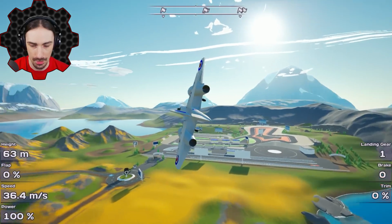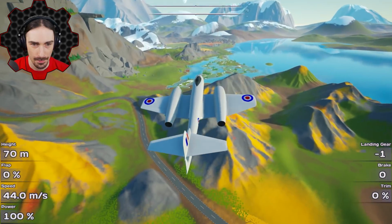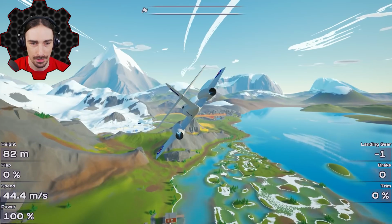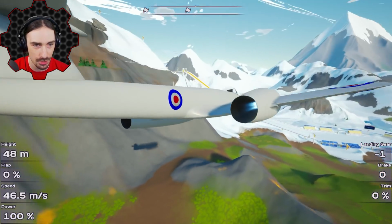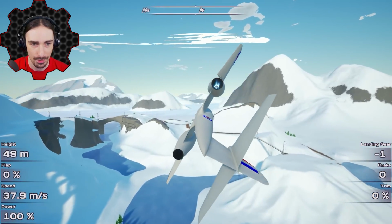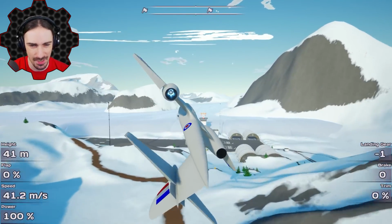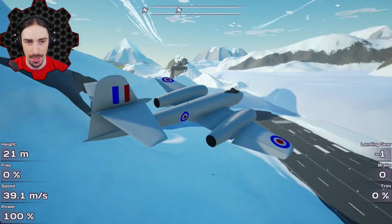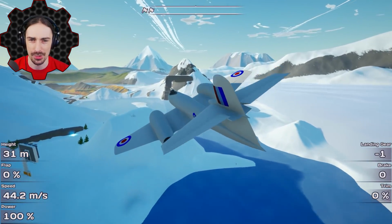Let's see this thing in action. Oh, put my gear up. There we go. That's probably gonna help things. This is a really well-designed plane. Oh, look at the thrust on the inside of those jet engines. This plane is so easy to fly. Like, not only does it look amazing, but it actually flies. I guess if you were really going to model a realistic replica of a plane, it should fly well, right? As long as the real life version flies well.